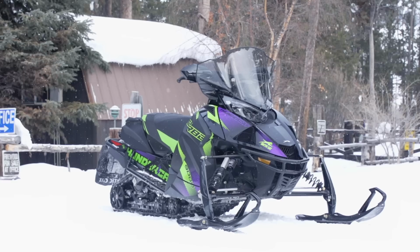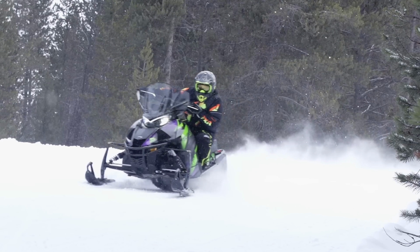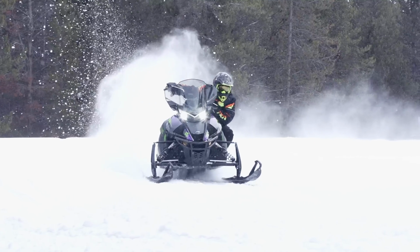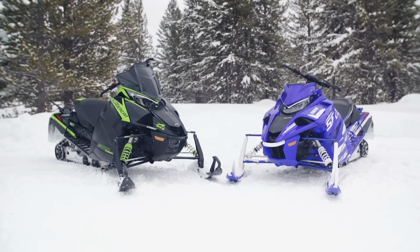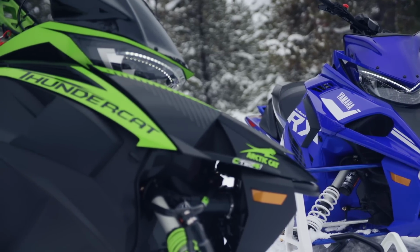Coming full circle in 2023, we still have the two hypersled titans of the market, the Yamaha SRX and the Arctic Cat Thundercat. These bad boys are still at the top of the heap when it comes to horsepower at 200 or so, which has been at this level since their reintroduction. Arctic Cat's Thundercat beat the SRX to market by 1 year in 2017, but by model year 2018, the band was back together and both sleds could be found on the snow.